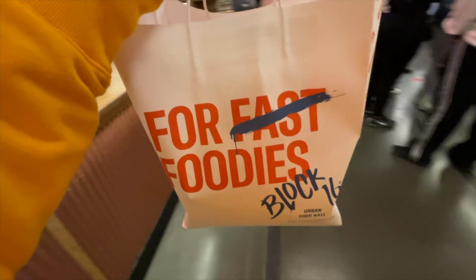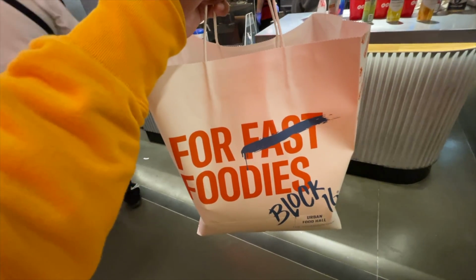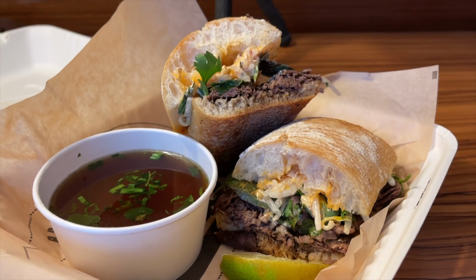All right, guys, we got the bag. This is the Pho'rench dip from the Urban Food Hall, Lardo. Let's take it back to the hotel and try it out. All right, Jaycationers, we're here at the Fairfield by Marriott right next to Allegiant Stadium. And we're gonna just try out the Pho'rench dip sandwich.